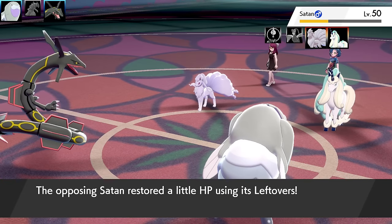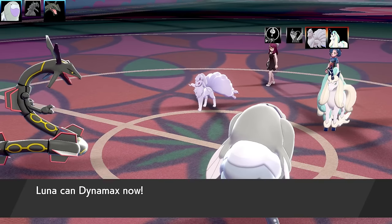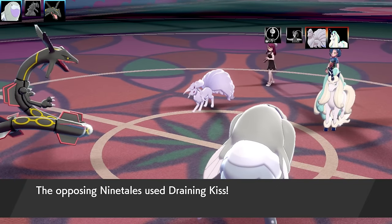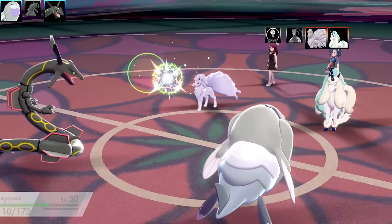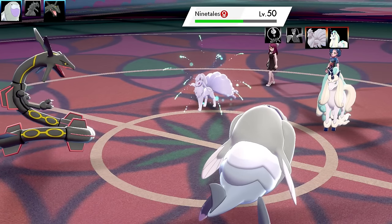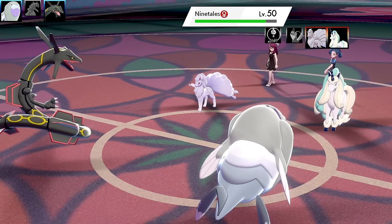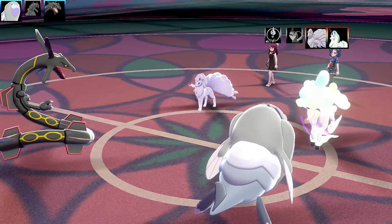I need to land an attack on that Rapidash with my Brine Archivage. That should almost take it out. Now we got a Draining Kiss coming from the Ninetales. Unfortunately, this Ninetales is going to keep getting its health back, so my Super Fang and Brine strategy is not going to be working on it as well.